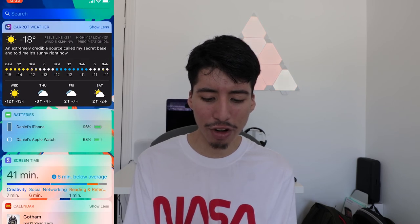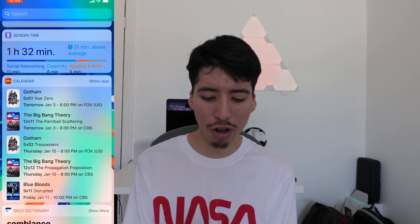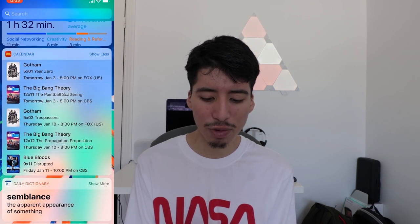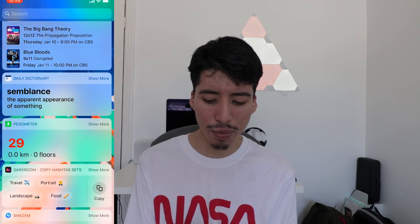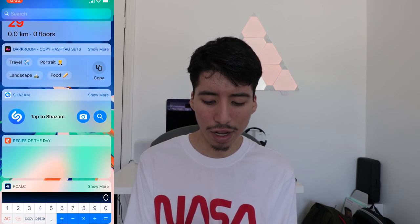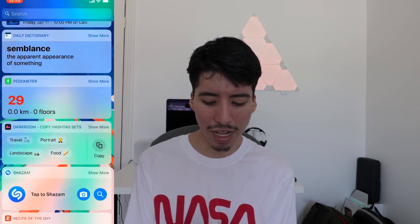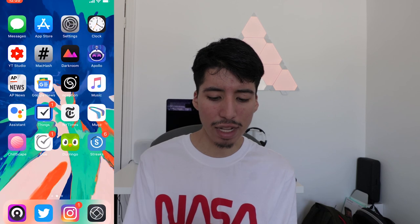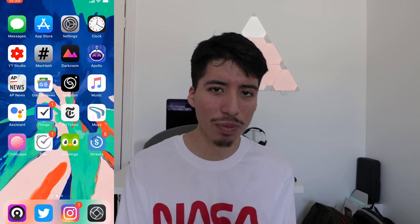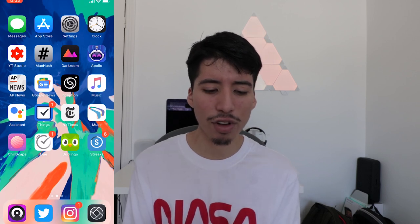And then, of course, in my widget area, I have Carrot Weather, Batteries app, Screen Time, Couchy Calendar app there to see what shows are coming up, Daily Dictionary, Pedometer, Darkroom, Shazam, Recipe of the Day. And my Presto stuff, and that's pretty much it. So yeah, that hasn't really changed my setup that much. There are a few new apps I downloaded, of course, on the iPhone XS here.